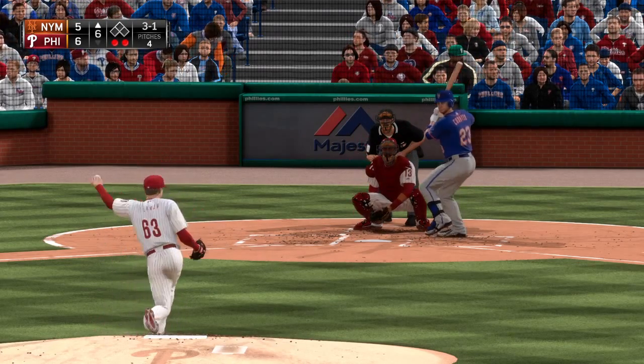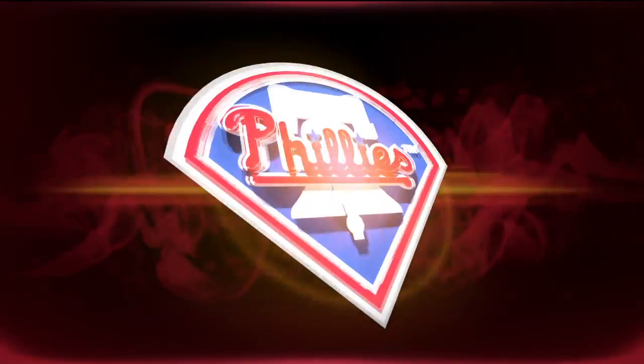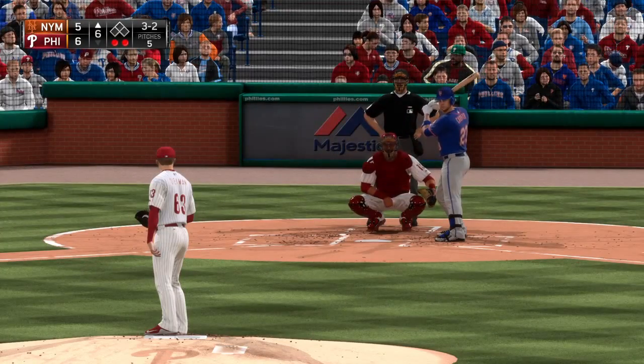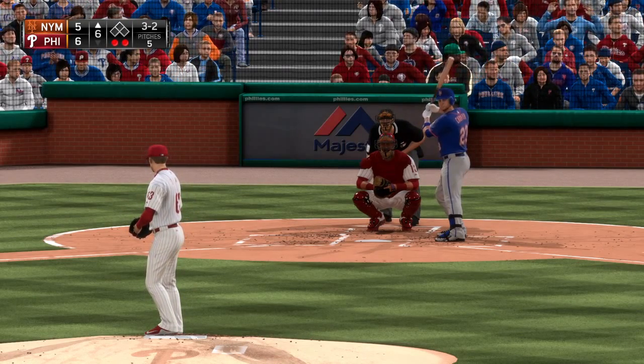Now the 3-1. Boy, look at that thing dart. It's full now, 3-2. Figure we'll probably see a heavy dose of that sinker here tonight. It's really a pitch you'll lean on, especially when he needs that ground ball, but even in situations like this where he's just trying to get ahead.